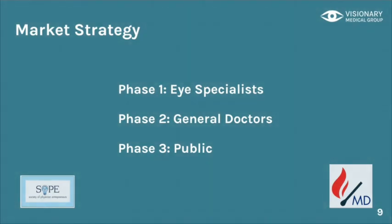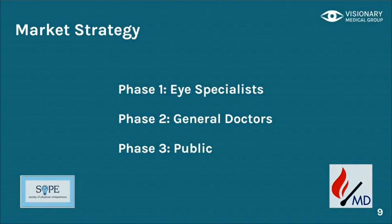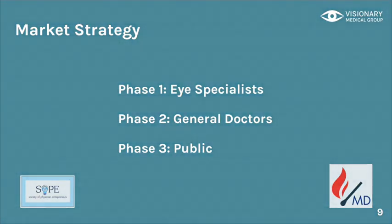We intend to market the Vision 1 in 3 distinct phases. Think Tesla and building the Roadster to fund the production of the Model S, to fund the production of their ultimate goal, which is the Model 3. Similarly, we intend to market a premium device for about $1,000 to eye care specialists, optometrists, and ophthalmologists.